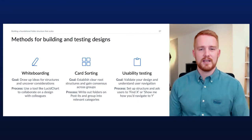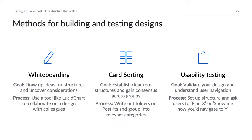Usability testing isn't always needed, but it can be very useful to further test your design, doing things like asking users, can you find X? Show me how you navigate to this particular folder. If they struggle, you might need to rework the design or potentially think about how you might want to rework the enablement plan. Now, there are many tools available, but we firmly believe that these three are the key ones that help with the design. So now we've explained the framework, we're going to spotlight a few different things now.